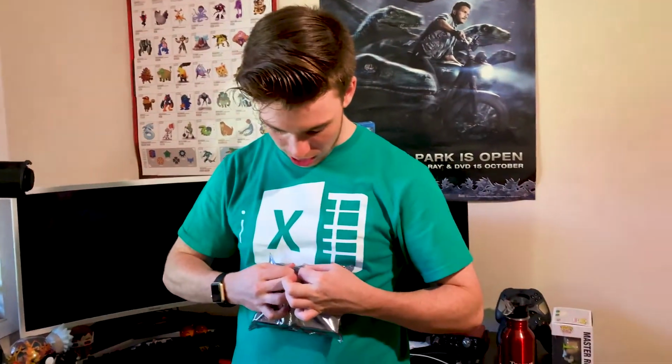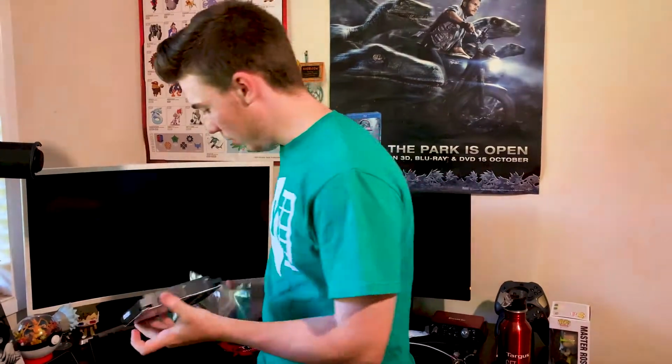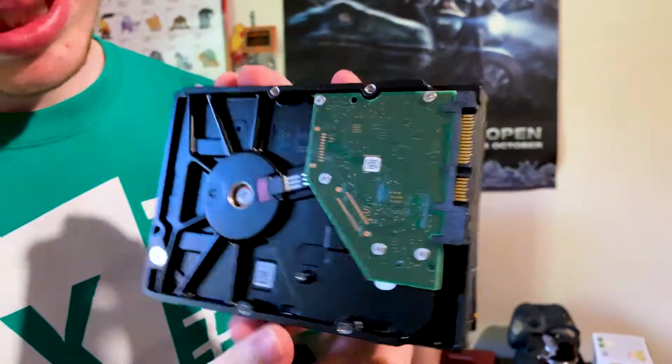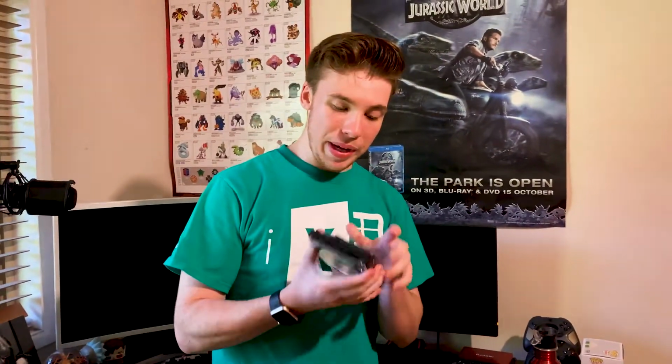So we are back and we finished our food. The food was yummy. But now we are on to the drive installation section. So, still fit. I'm not going to be able to use the anti-static mat again anyway, so it doesn't really matter. But here is the brand new hard drive. That's the back, that's all the PCB there. And the nice IronWolf NAS drive. So, basically all I have to do now is hook it up and hopefully when we hit start it'll kind of work.